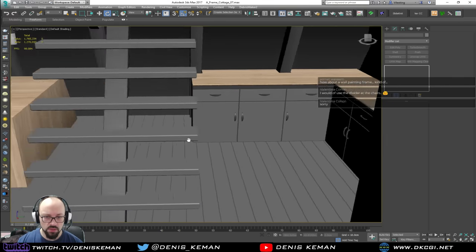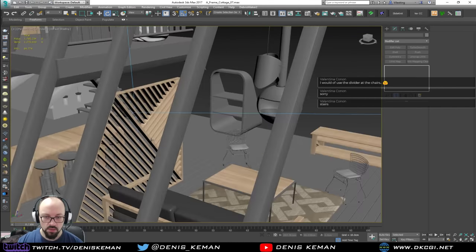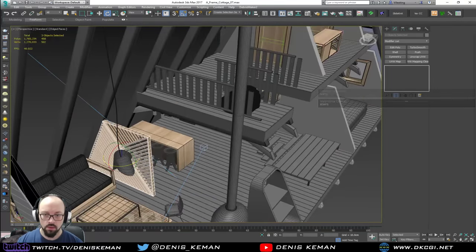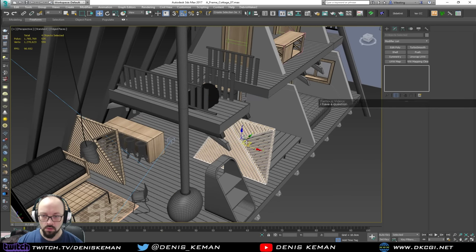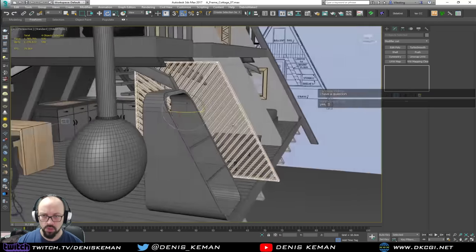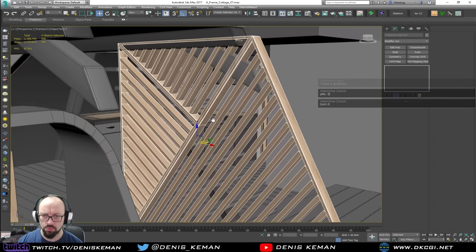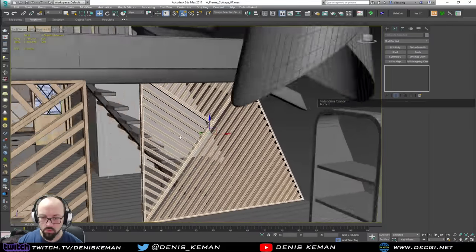You would have used the divider at the chairs. What chairs? Oh, the stairs. All right. Wait, what? You want to use it here? Let's see how that thing looks then. Oh, it's so close to being the right height, but it's just a tad bit too big now. Move it this way.